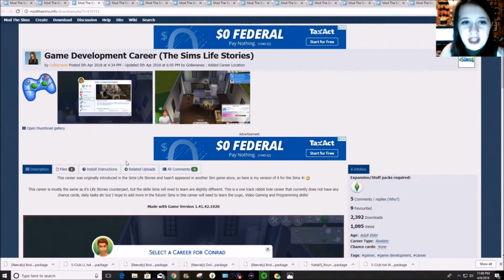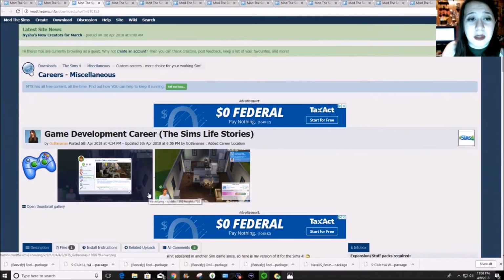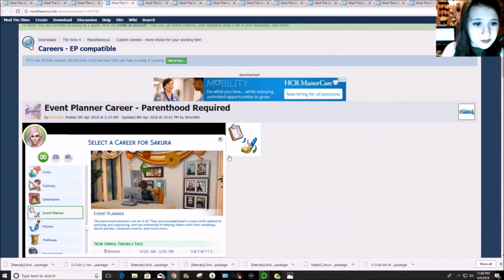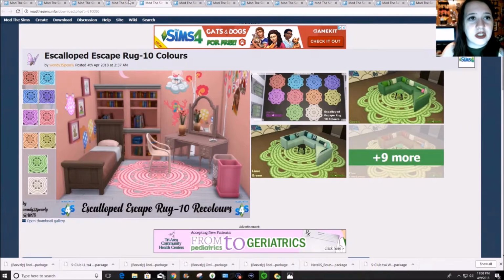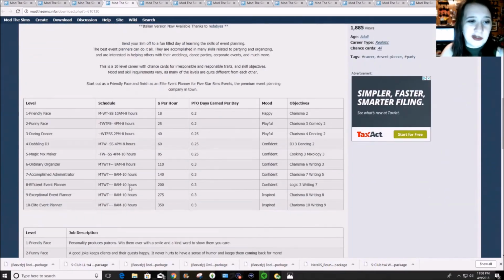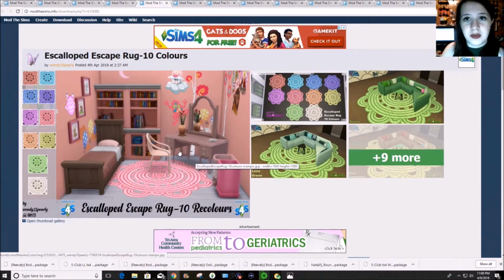But I did find quite a few careers. All of them seem to be pretty up to date, and it seems like the people have been keeping them up to date. There's the game developer career, and I think these are literally all careers. But I'm tired of some of my sims literally being in the same careers over and over again. Then I have the event planner career that I have found, which they will tell you if they require certain packs as well. So that's something you need to read down in here if you're ever downloading some of this stuff. But I will be keeping this stuff.